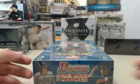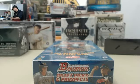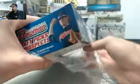Right now, we have got Thomas's box of 2013 Bowman Draft Picks Jumbo Baseball. Three autographed cards in every box. Thomas, good luck. Let's get to breaking.